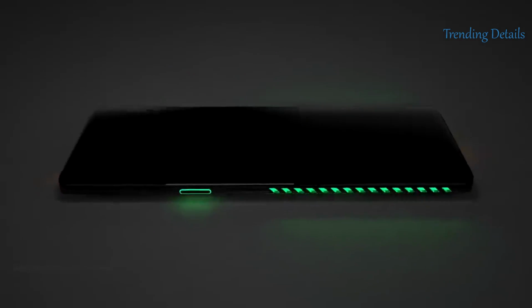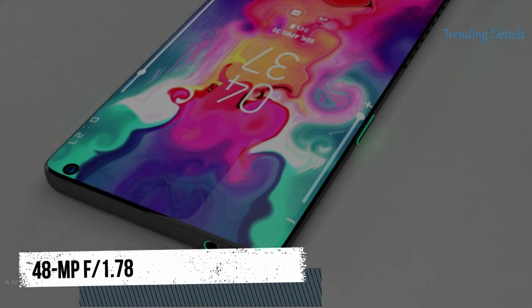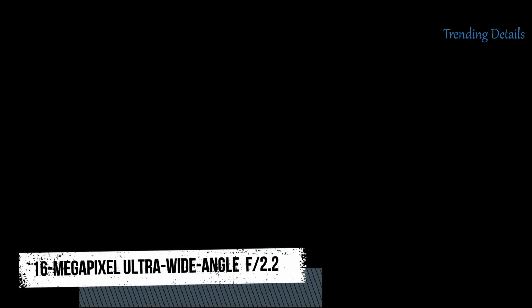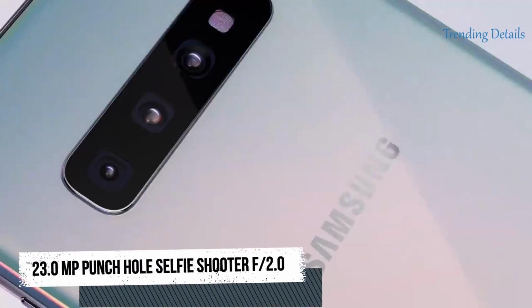The Samsung Galaxy G10 comes with a tetra rear camera setup, which houses a 48 megapixel primary shooter, a 16 megapixel ultra-wide-angle camera, and a 12 megapixel depth camera. Additionally, the company has packed in a 23 megapixel punch-hole selfie shooter.